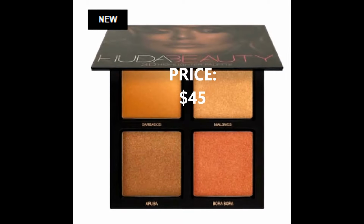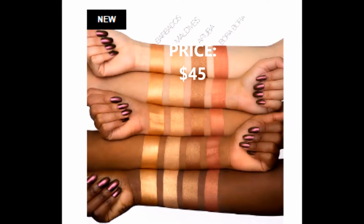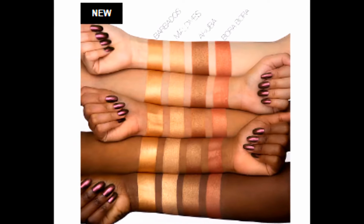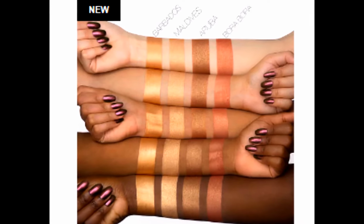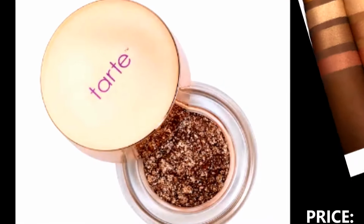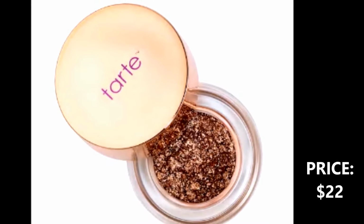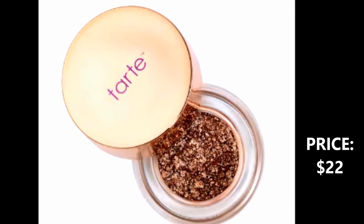It has a pearlescent creamy shade as well as 3 light-catching pressed pearl hues. And I think that this palette would look really nice on my skin tone, so I want to get that as well. Next, I have the Tarte Chrome Paint Shadow Pot. And the color that I specifically want is Park Avenue Princess.